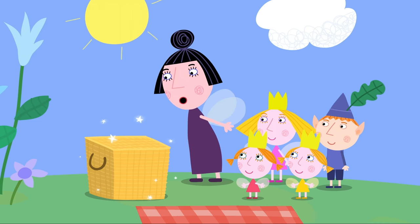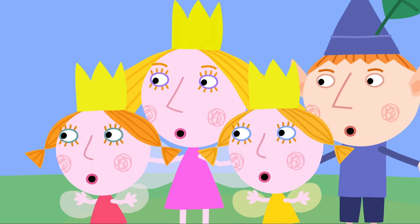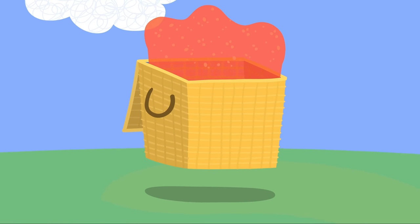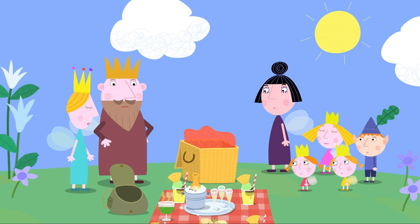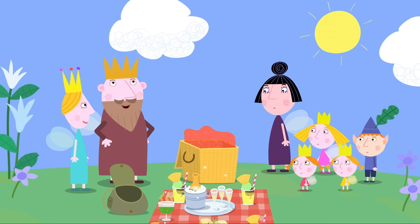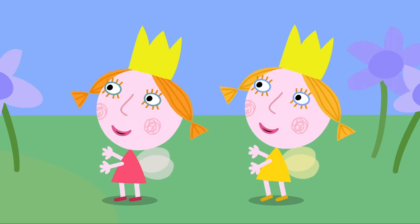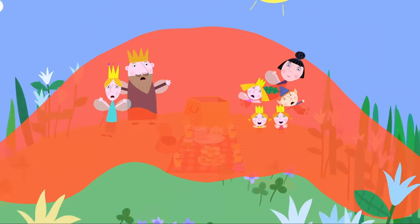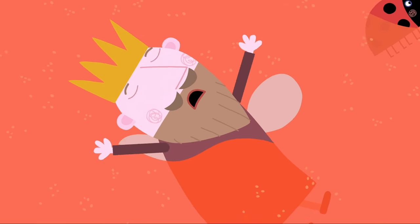OK, let's try this. Basket, basket, more, more, more. Phew! For a moment there, I thought we were going to have another jelly flood. Jelly flood! Jelly flood! Jelly flood!